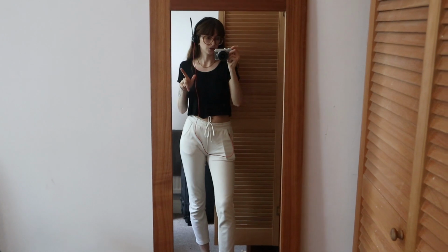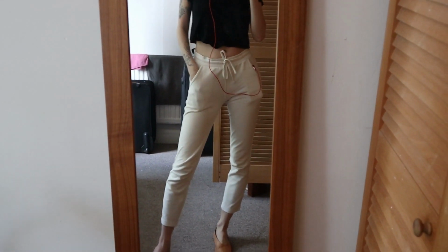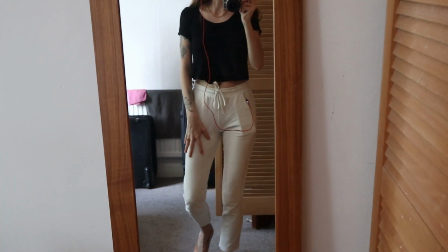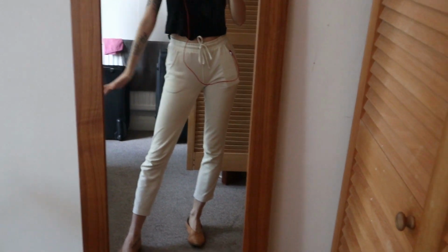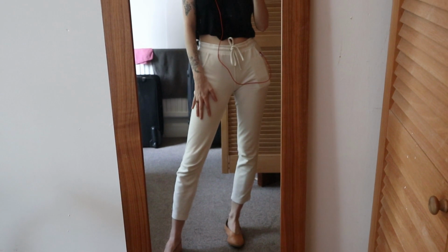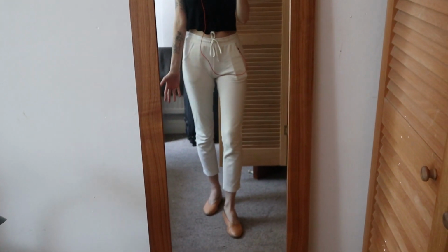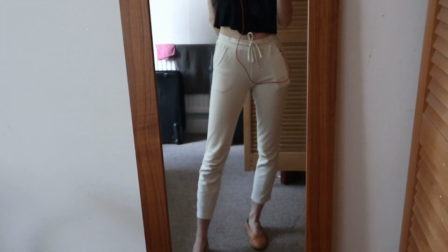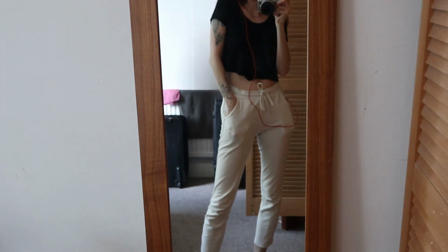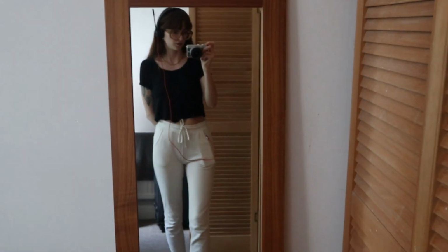Also, just to mention, these joggers, I never said where they're from. They are from End of More. I'll link them down below because they're 100% organic. They're like a raw cotton, undyed, unbleached or anything. And they're really, really nice slim fit if you're looking for joggers that actually fit nicely, that can look appropriate. I think they only come in white, but because they're completely raw, you can dye them basically to any colour you want, which is fun.